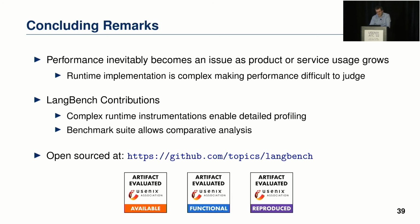We saw performance inevitably becomes an issue as product or service usage grows. Thus, eventually, we must understand and improve the performance of these complex managed languages. We created LangBench to provide complex runtime instrumentations, enabling detailed profiling and detailed comparative analysis throughout the benchmark suite.